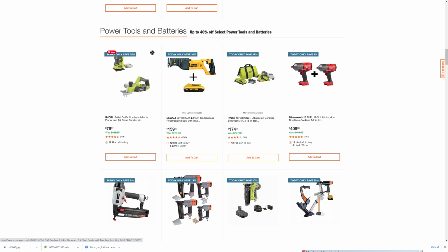Both of these are $79. So you're getting 35% off there. That's a pretty decent deal. Now the Dewalt, you got the Sawzall here with the free 3 amp hour battery, but that's a brushed tool right here. And I'm not sure I'd want to get a Sawzall that is brushed. I'd prefer the brushless one.